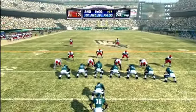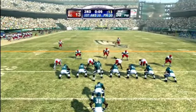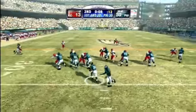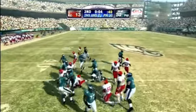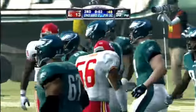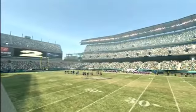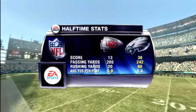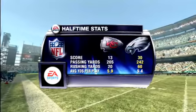Here we go. Let's go. 5 Red man. They hand it off. What a quick move. He gets out to about the 32-yard line. Very dominant first half as we head to the locker rooms. Our score is the Eagles 30, the Chiefs 13.